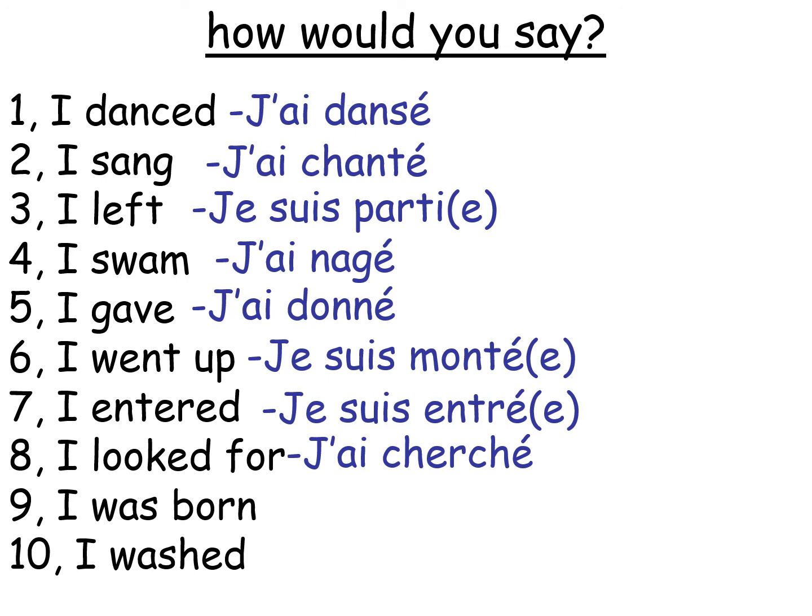Now, I was born. Now again, is there movement here? Well, no, not really, but there is a change from one location to another. You're going from not being alive in the world on your own to being alive on your own. So it was on the Casa diagram. There was someone being born on the Casa diagram. So therefore, it would start off with je suis. But we need to be careful here, because as you can see, the past participle is very irregular. You would say je suis né for a boy, and same for a girl actually, je suis né. But girls need to put an extra E on the end because it's a je suis verb.